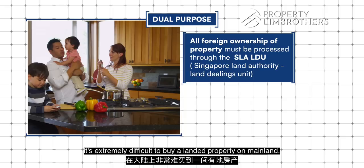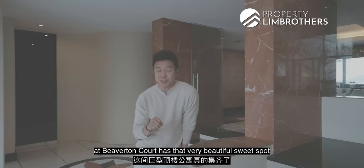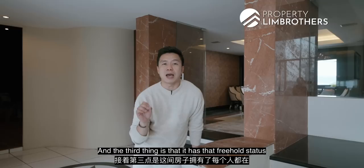Of course, you can go for the 99 years at Sentosa Cove, but this really caters to freehold lovers. So I would say that this mega penthouse right here at Beaverton Court has that very beautiful sweet spot of having that detached landed status in the sky, yet at the same time having two different kinds of buyer audience, from Singaporeans as well as foreign buyers. And the third thing is that it has that freehold status that everybody is looking for.